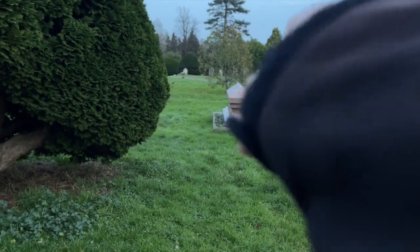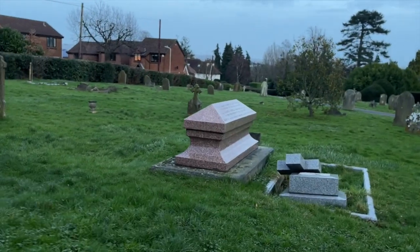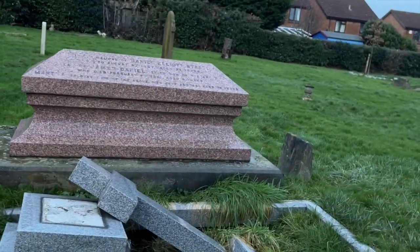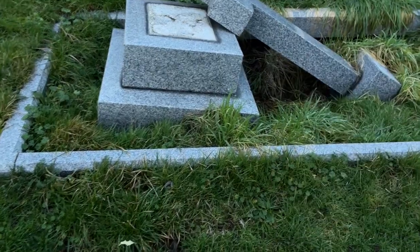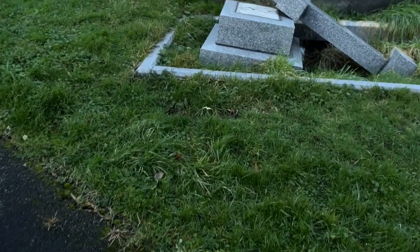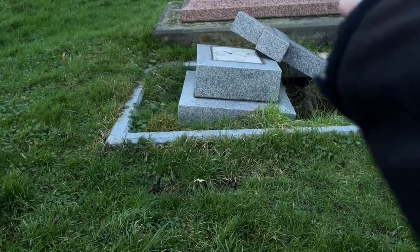There's another broken one. I think what we are seeing here is just elements of nature. It's not vandalism. I hope it's not. Look at the hole in it. I think the weight of it has just tipped it over. I mean, just look at how you can actually see near enough into the next grave. We won't look at that anymore.